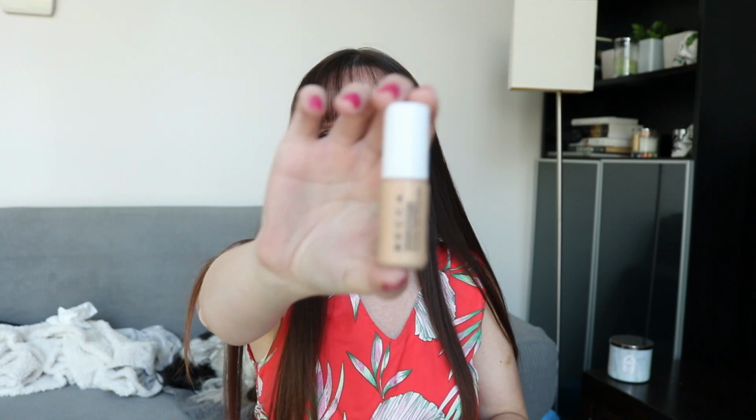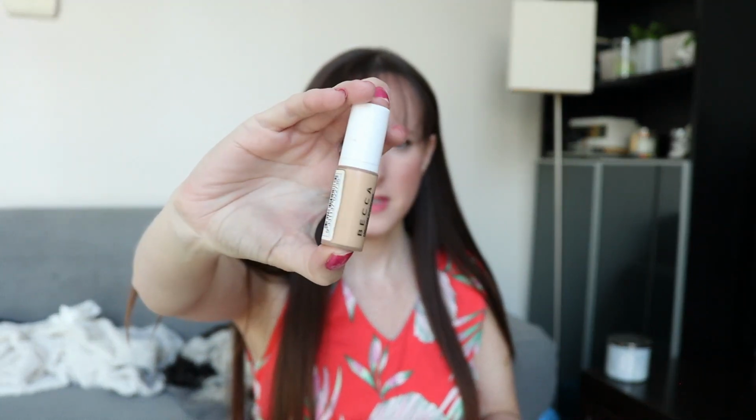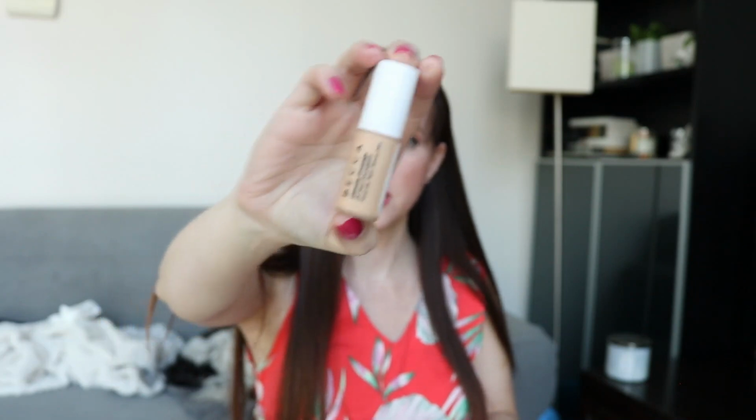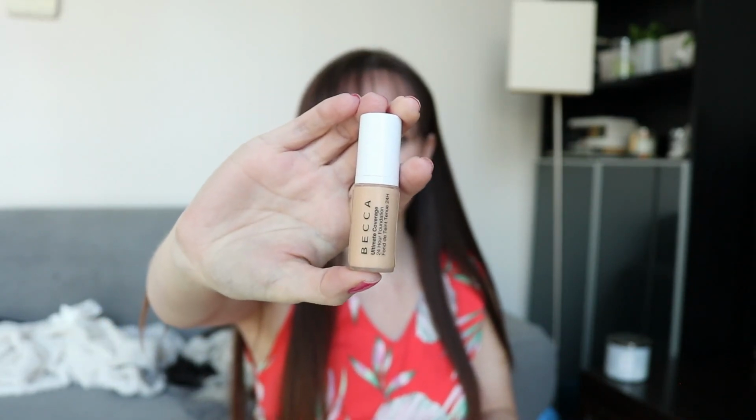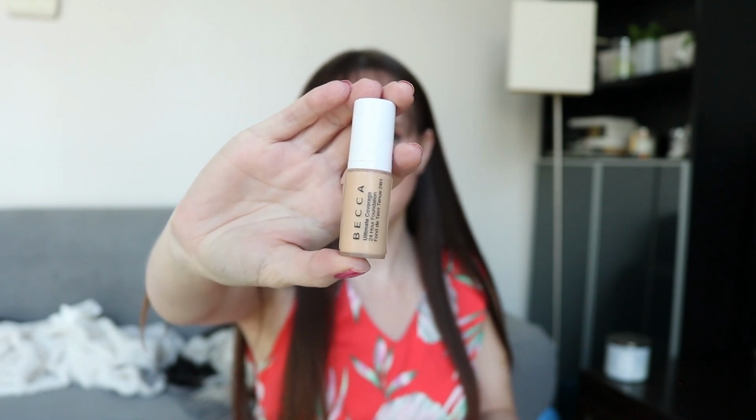So let's talk about the declutter items. The first item I've decided to declutter, I talked about this in my inventory videos. This is the Becca Ultimate Coverage 24-Hour Foundation. I bought a full size of this in the shade 2C1 or something like that. It's definitely a shade that's for me. It's called Bisque. This shade is Cashmere, which doesn't seem to even exist anymore, and it's definitely not the right shade for me. And with a really high coverage foundation, if it's off by a shade, I could mix that with something else, but there's kind of no point now that I have the full size.